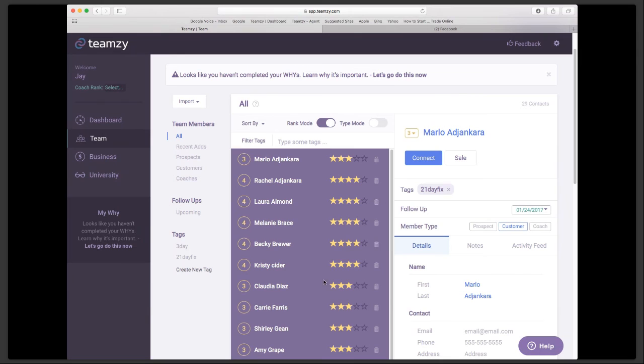Now I want you to be rest assured that even if you want to start connecting with people and tracking them in the system, feel free to get started, jump in. Teamzy is going to automatically assign the default ranking of 3 stars to each person that you import into Teamzy. So that means that no matter what, even if you don't alter their ranking, they're coming up for follow-up in 90 days. So 90-day increments for anyone that you're maybe not sure of, and you're going to hit the ground running and rank as you go along, as you establish those relationships. So that would be my recommendation, and then toggle that rank mode option because that'll make it easiest for you. Okay, cool.